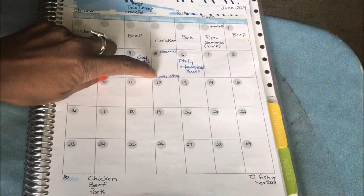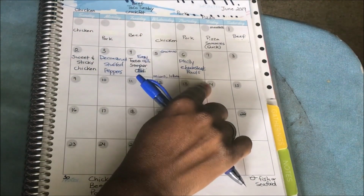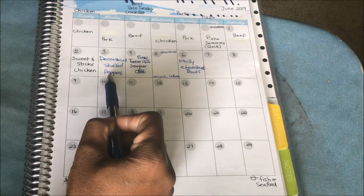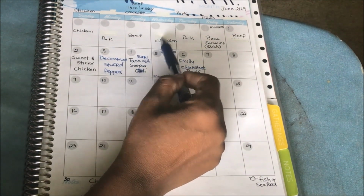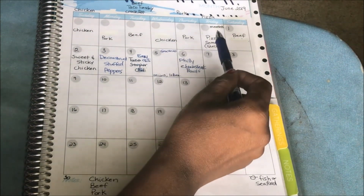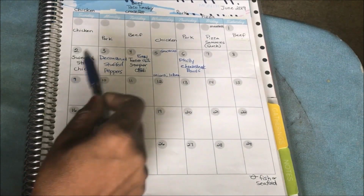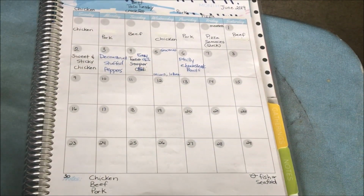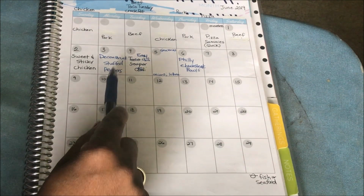And if I'm going to buy lettuce, I want to go ahead and use it up. So the reason why I'm doing deconstructed stuffed peppers is actually when I went to the grocery shop my last week, which was last Wednesday. So that's Thursday, 1, 2, 3, 4. That's a 5th day for peppers that I bought. They were already starting to turn. So I wanted to make sure that I use up my fresh produce.